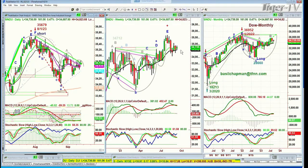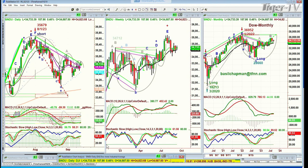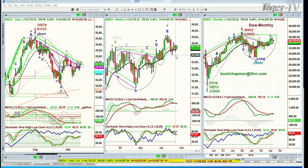The weekly chart is so important to monitor going to Friday's close, because the low today is 34,687, and we are some 50 points above that. If for whatever reason we actually close at the low of the day, and tomorrow's a lousy day, here's a Chapman Wave red Roman candle from last week. If we close under 34,291 for two Fridays, for 2 weeks, we're looking at the next low down to the 33,500 level.